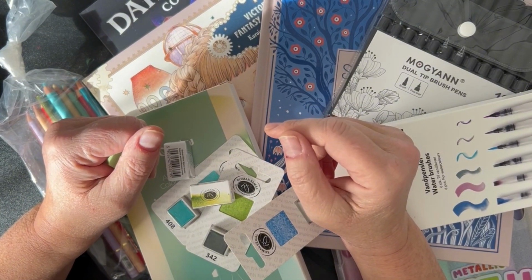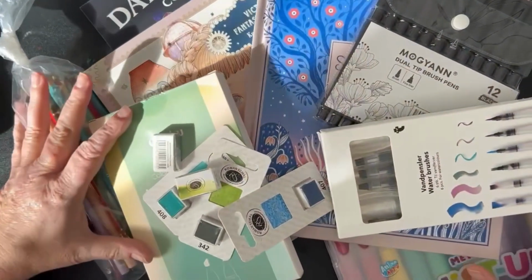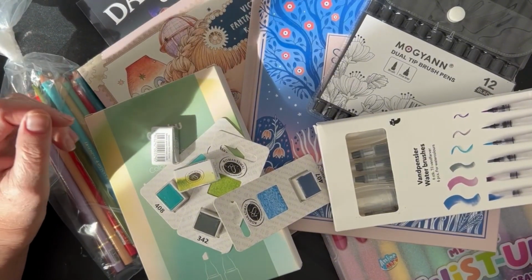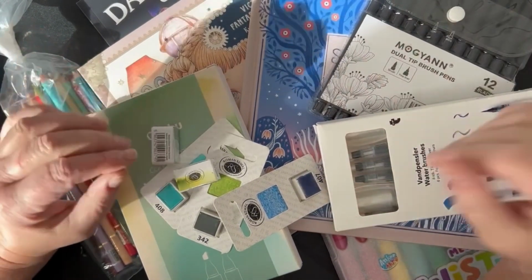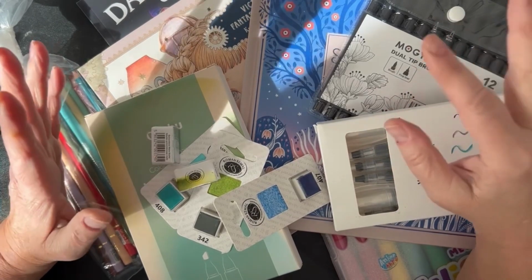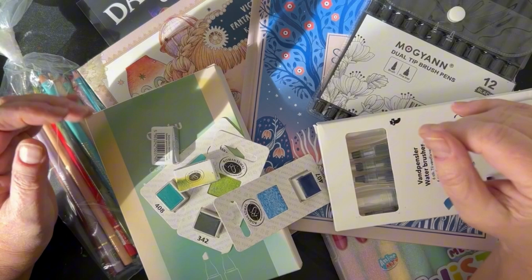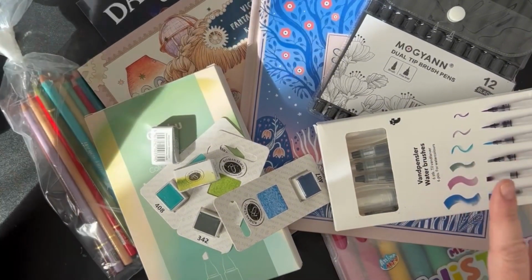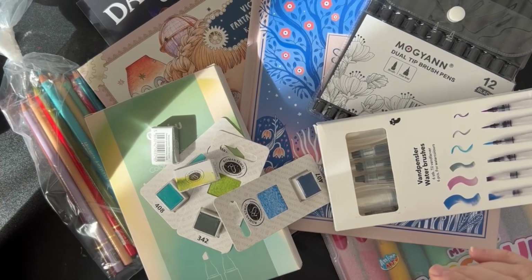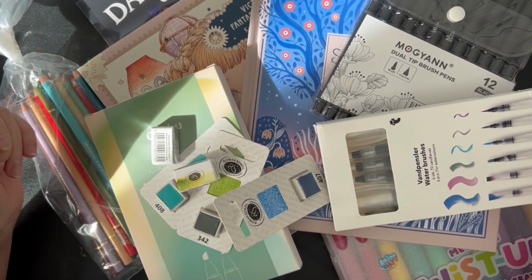This is probably my last haul for the year. I got a few things. I never have a really large haul, but I'm now putting together a list of things I would like for Christmas. The rule in my house is pretty much you don't buy anything after November, so these were mostly purchased in October. Maybe I got one or two things in the very early days of November.